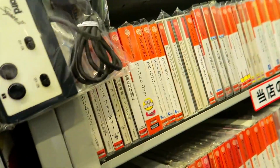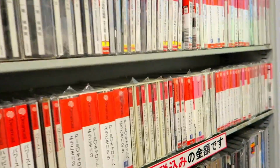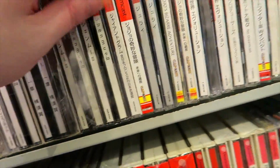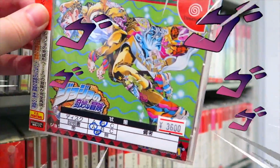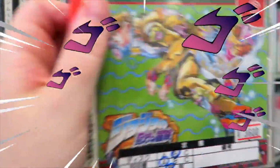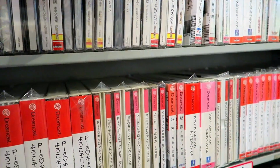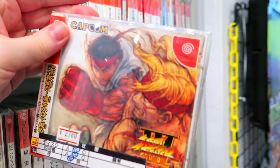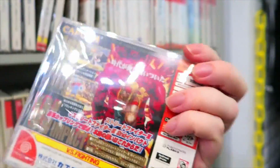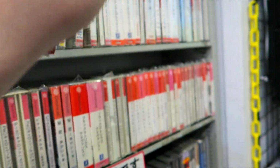But we come up on the Dreamcast section, which is always a delight for me. Anytime I can dig through some Dreamcast games, I will. So we got JoJo's Bizarre Adventure, $3,600 for a complete copy with spine card and everything. That's a bit expensive. Well, I think I've said that already. Street Fighter 3 Double Impact, $27.80. Yeah, the prices in here are higher than you'll find in other places.